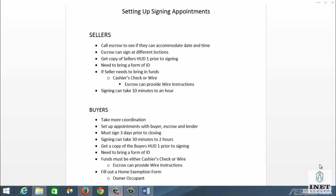After signing with seller or buyer, closing usually happens between 2 and 3 days after. Once that happens, congratulations, you have just closed your transaction.